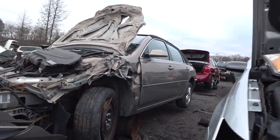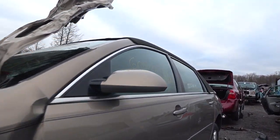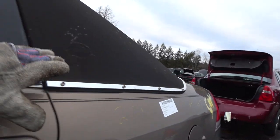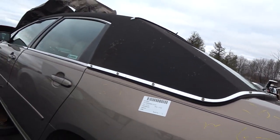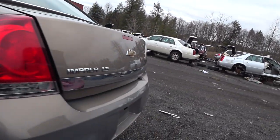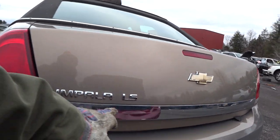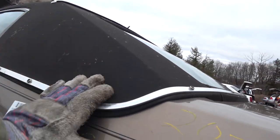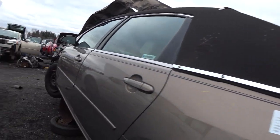We're seeing a lot of weird stuff today. So one of you GM guys tell me, was this a dealer option? Why do I not recognize it? Why did I not see more of them? Had to obviously special order it. I don't see any badging that implies this is a special model, just the Impala LS. Cool. It's a weird day at the U-Pull.